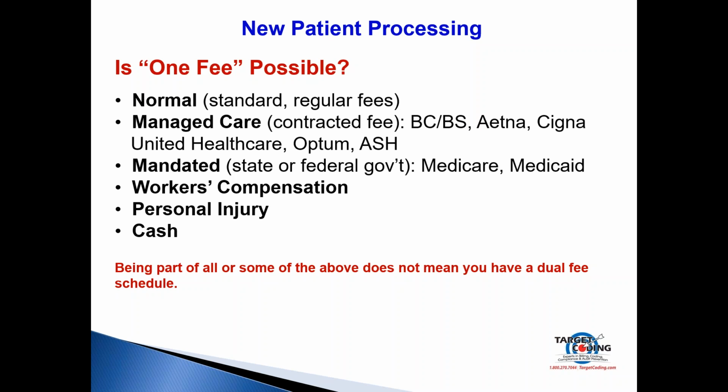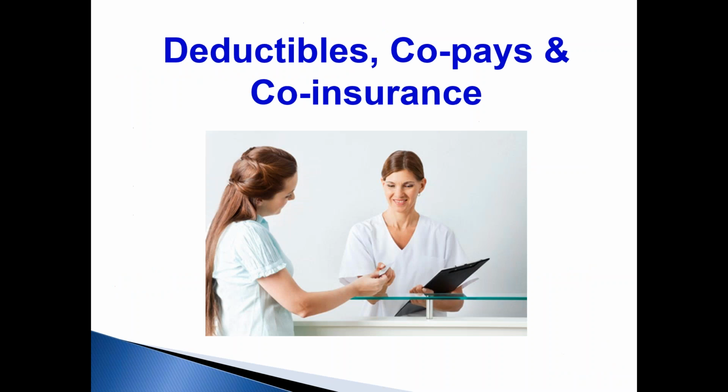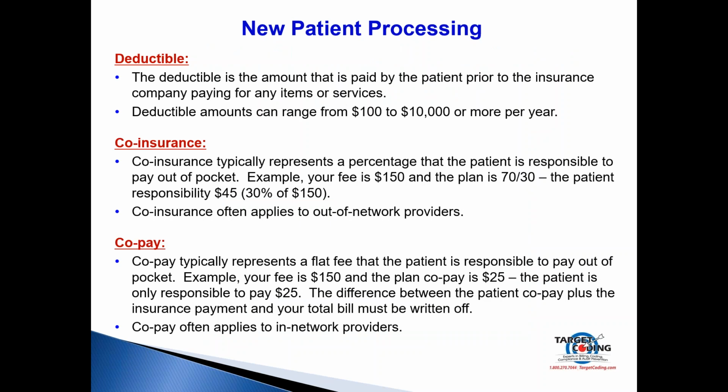I do have a few clients who are a true cash practice, which means they do not see Medicare patients because they don't want to abide by the Medicare fee schedule. In my opinion, a true cash practice means you do not accept Medicare patients at all. You do not take PI. You do not take workers' comp. You're out of network with every plan, and every patient pays you at the time of service. That's ideal.